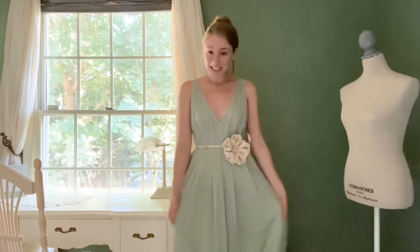So this is the look of the day. This dress is from H&M. It was 50% off when I got it. Actually, I think it was more than 50% off. Beautiful find.